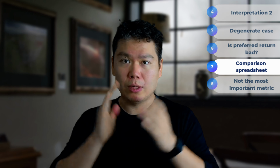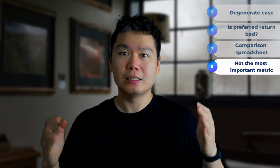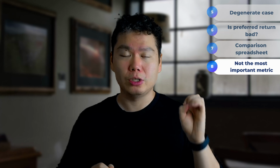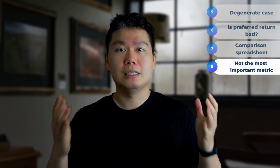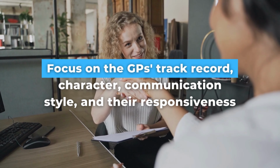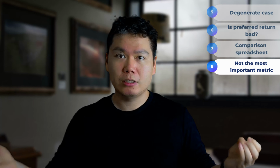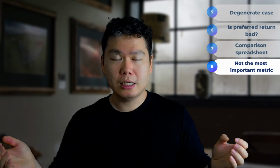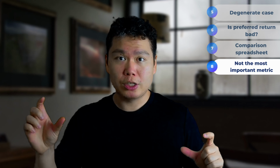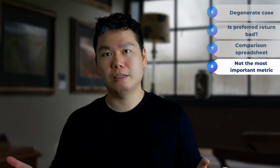One more thing I want the audience to take away though is that this is not the most important metric you could use to judge a GP. Instead, focus on the GP's track record, character, communication style, and their responsiveness. When you are evaluating those two deals, honestly, if you look at the spreadsheet and the graph, those two scenarios are very similar to each other. They don't make that much of a difference.